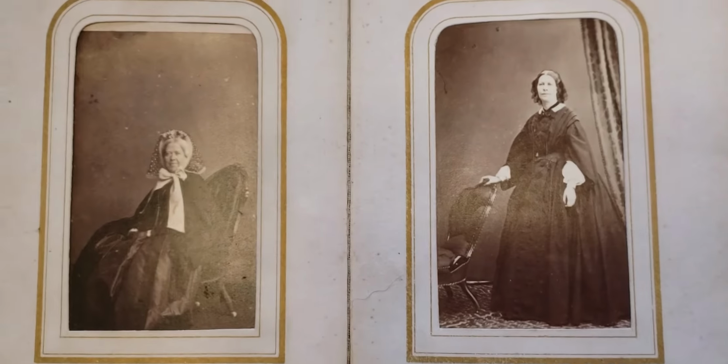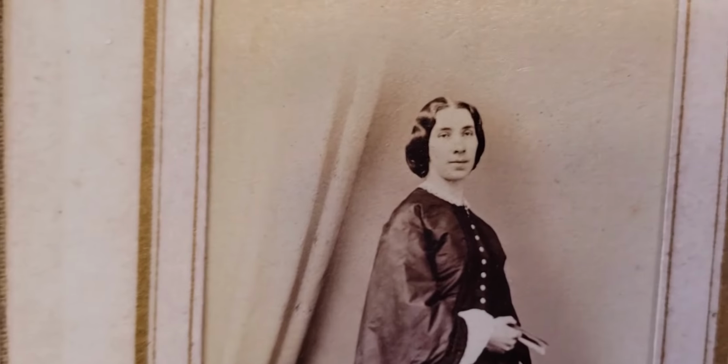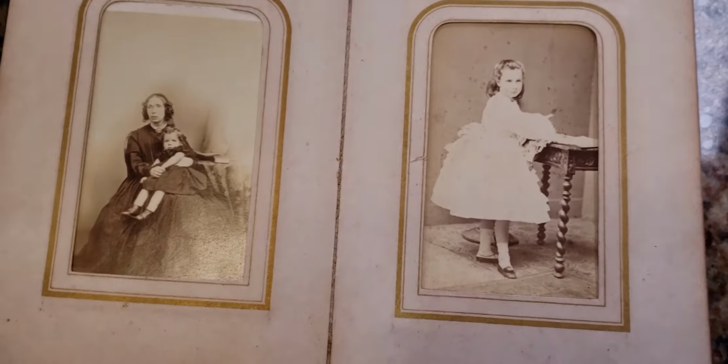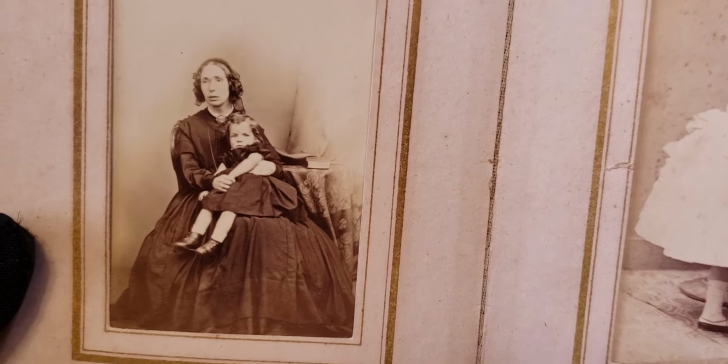And these are 1860s photos for sure. Again, we have 1860s photos. Most of the photos in this book are from the 1860s time frame. And I think she's holding a book here. We have a mother and non-amused child. Again, we got the books signifying wealth and education and possibly religion. We have a beautiful little child here posing.